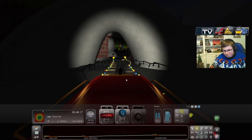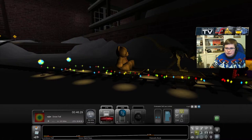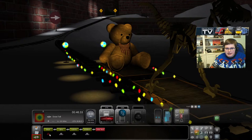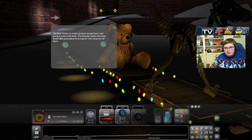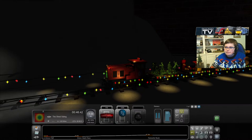You're going forward a little bit more. Yes, I knew. There we go. Right. Let's put the handbrake on. Bear thinks he smells gnomes around here. He's going to search the area. The dinosaur thinks the shed would be a good place for him to search. Let's drop him off there. There we go. And the bear's all dropped off.